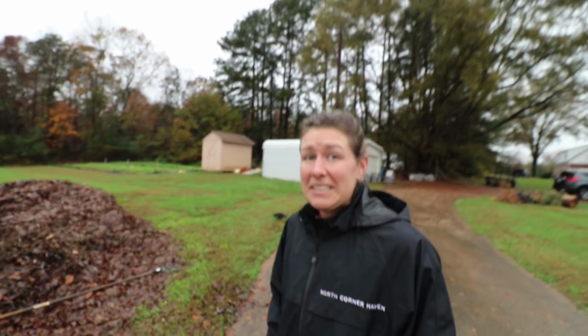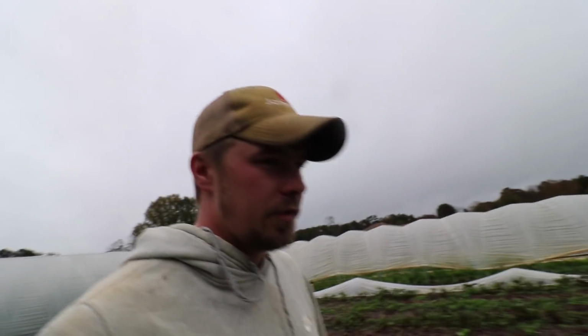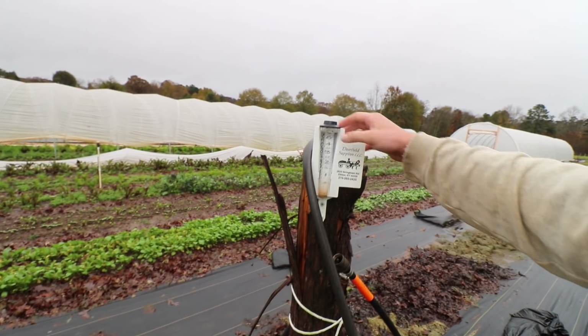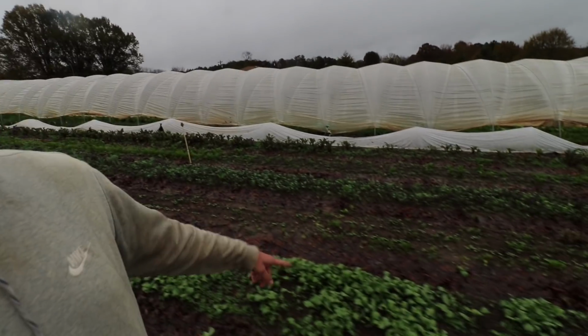How much rain do you think we got? Probably 6 inches at least. That was crazy. There's really bad flooding going on here. It rained really hard, like all night. Yep, 6 inches. Wow. It's completely full. That's insane. That's 6 inches in 2 days. I put some leaves down here in the walkways yesterday. That helped with the washout.